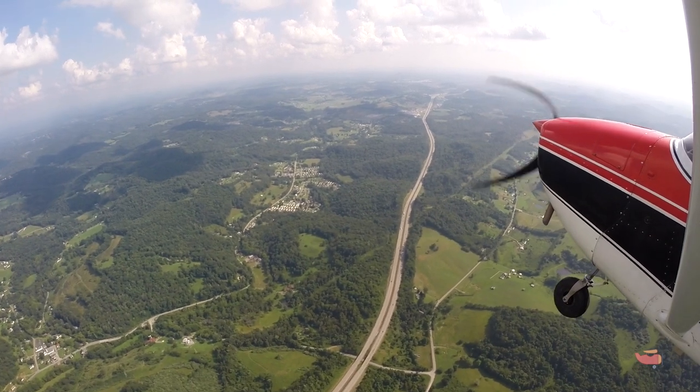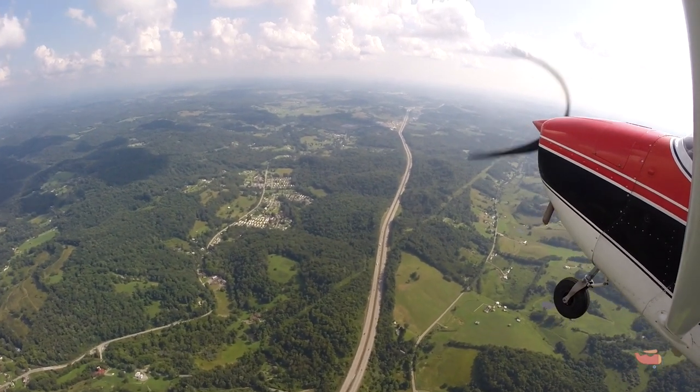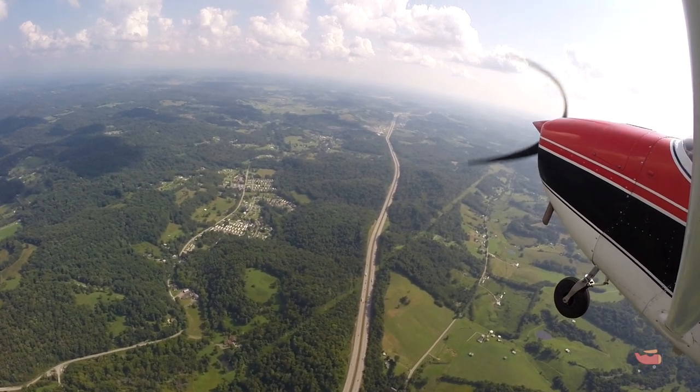385 two Lima, straight in, runway 2-1, clear to land. Straight in, runway 2-1, clear to land, 385 two Lima.